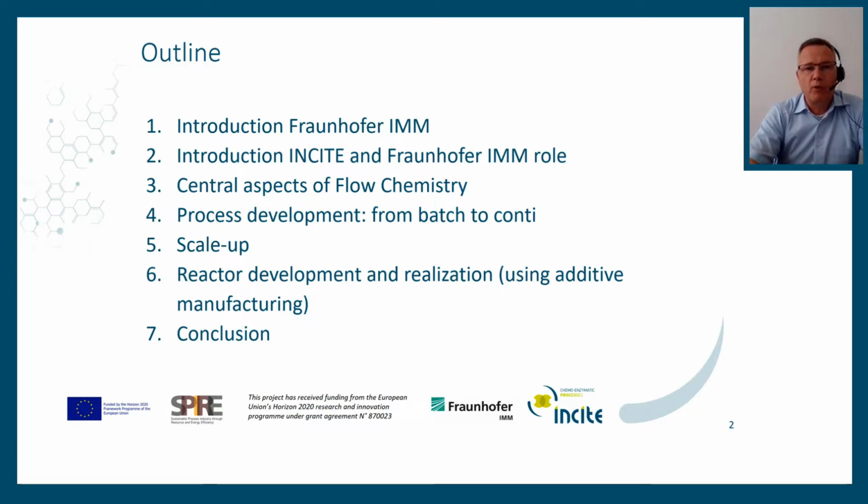And that is the process development, which is focused on transferring a batch to a continuous process, the scale-up concepts we are following, and then some insights into reactor development and the realization. And hereby we're using additive manufacturing technologies for the reactor development. And I will close with a conclusion.